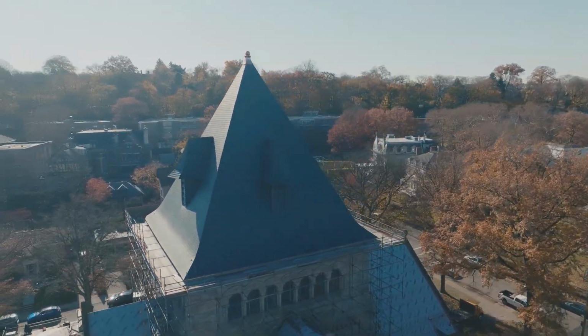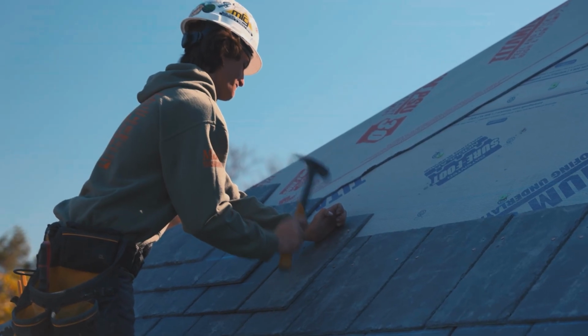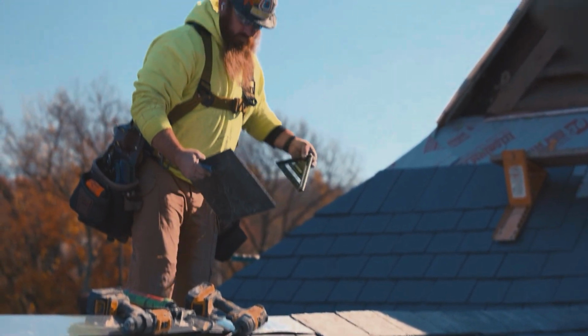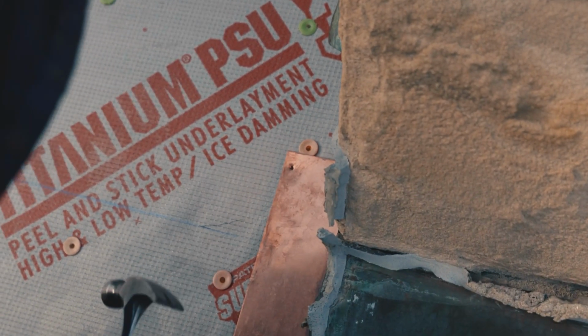So once we finished the steeple, we had to tear the scaffolding off of the church's roof so we could start laying new slate onto the lower part of the church. Once we were able to finish the slate on the lower part of the church, it was just going over everything and making sure that all the slate that might have got broken during the install process was all fixed and 100% watertight and a finished product.